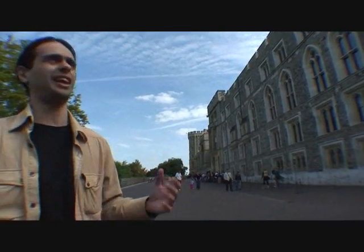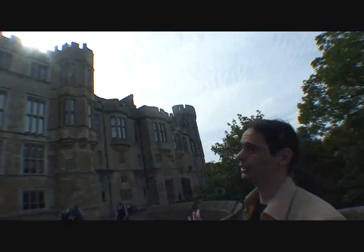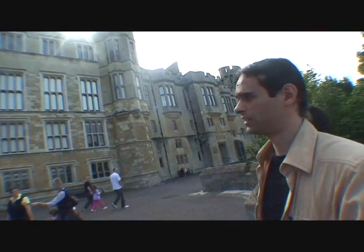Obviously it's got electricity inside, so there are always minor differences, but from the outside it more or less looks exactly the same as it did hundreds of years ago, other than the fact it's got windows. That is the main difference here, but absolutely beautiful. It still looks practically the same as it did then. I love it, and we're going to look into this a bit more.